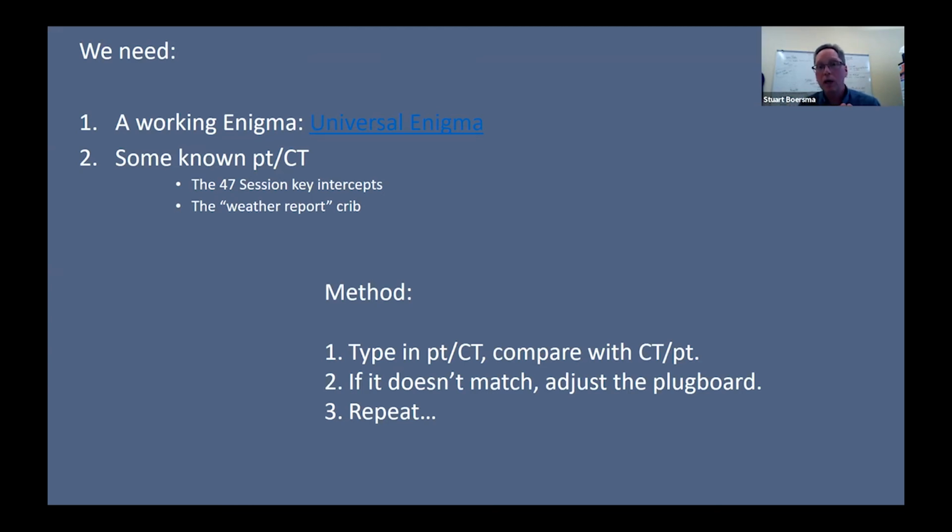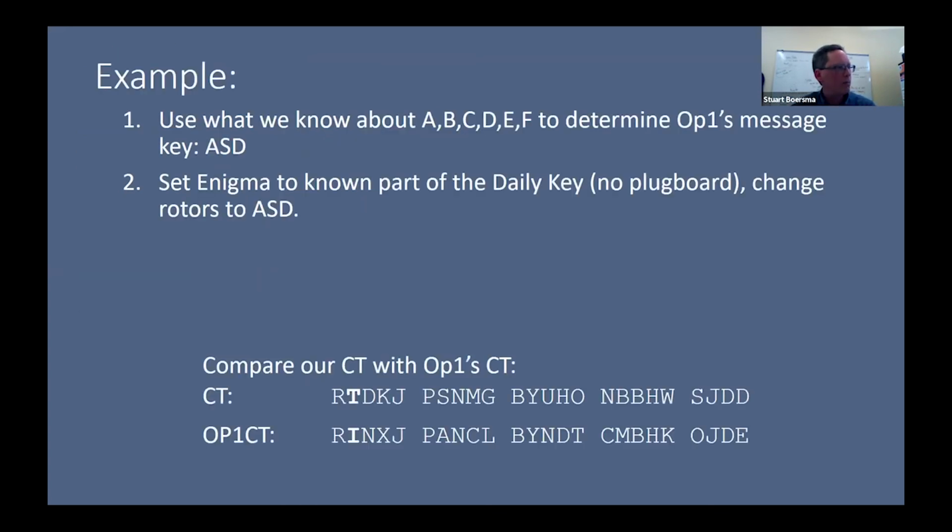We compare it to what the operator actually sent. And let me just pull it up here. And they do not agree. That's because my machine doesn't have the plug board set up the right way, whereas the operator had his plug board set up the right way. Our first letters agree, we each got R, but I got a T and he got an I.